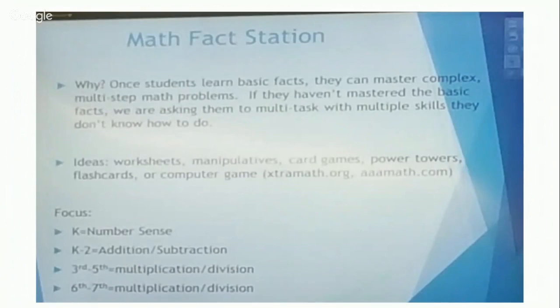You could have a math fact station. Why? Because once students learn basic facts, they can master complex multi-step math problems. We all know if they haven't mastered their basic facts that it makes everything else more difficult. So this could be worksheets. Although I would steer away from worksheets, I would go more towards manipulatives, card games, power towers, flashcards, computer games.